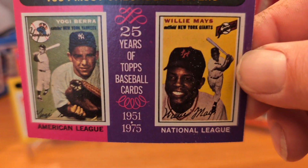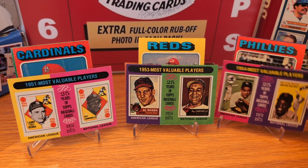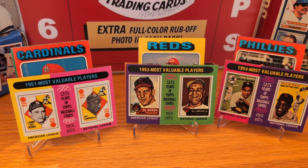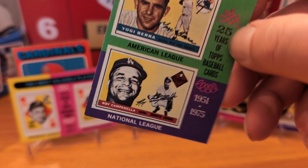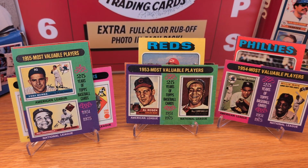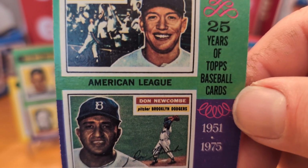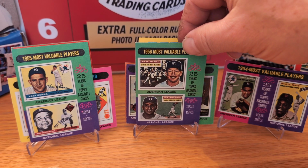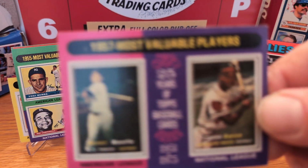Yogi Berra again. Say hey, kid. Here we go. Yogi Berra again. Roy Campanella again. Okay, here we go. Mickey Mantle. Don Newcombe. Don Newcombe was over 6 feet tall, if I'm not mistaken, right? Here we go, the Mick and Hank Aaron.